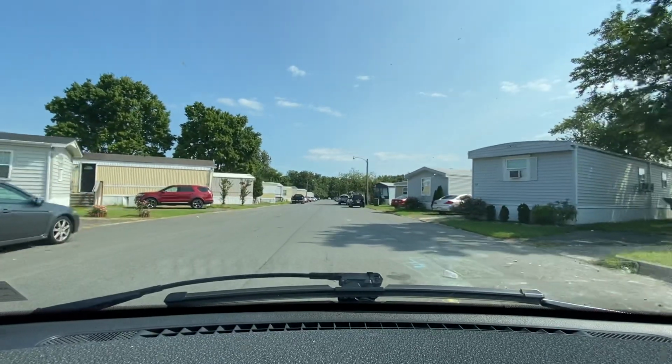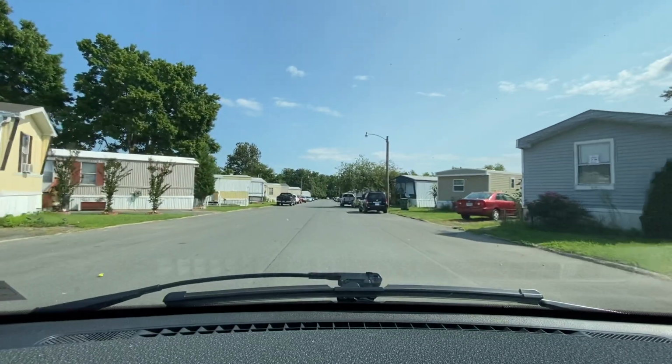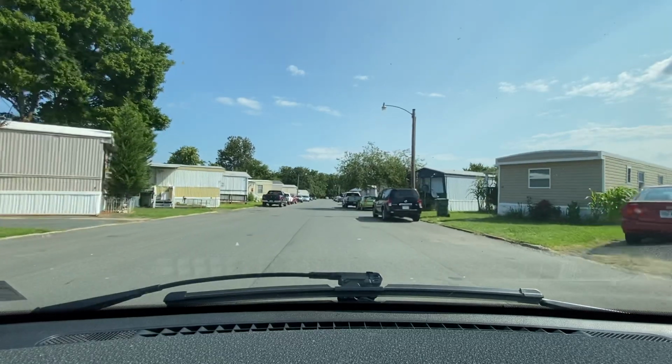Or like King of the Hill. King of the Hill is in a trailer park too, right? The cartoon, there's a cartoon called King of the Hill.